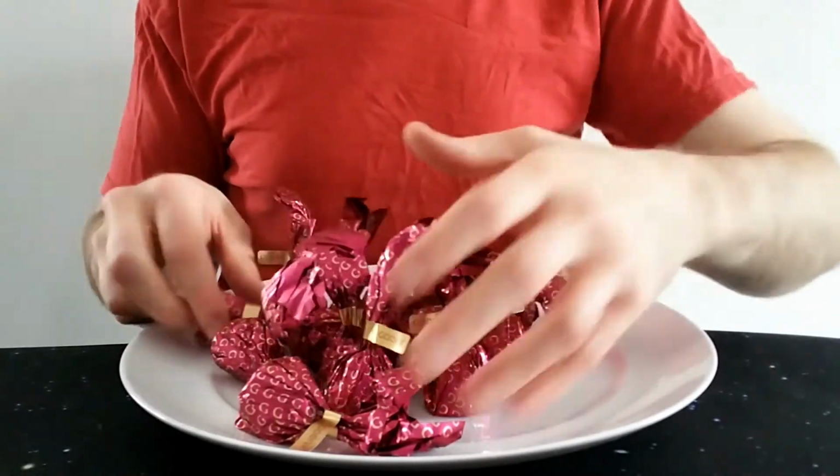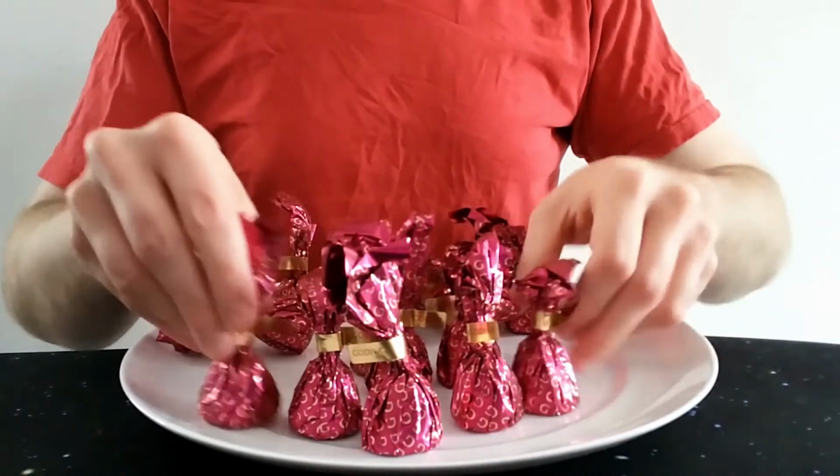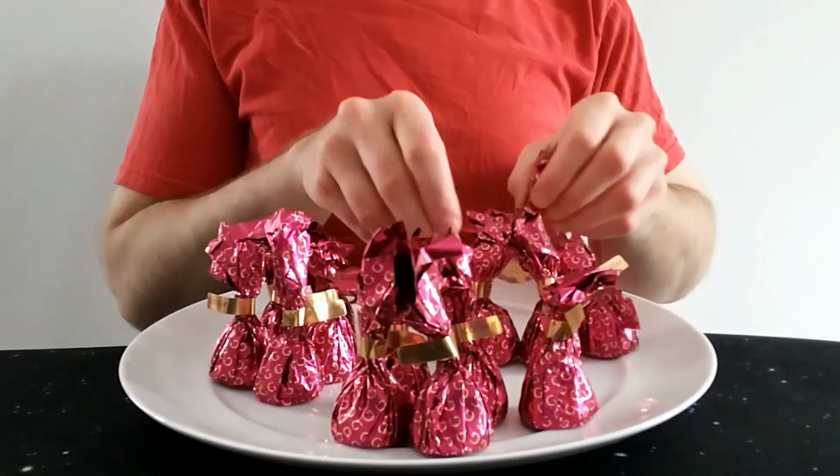And there we go. So very nice. I had 15 of these in the other one. Let's just give them a quick smell. I've got a nice smell from these. So again, more plastic wrapping. These days, having so much plastic wrapping, I don't know, it's not really the thing, is it?